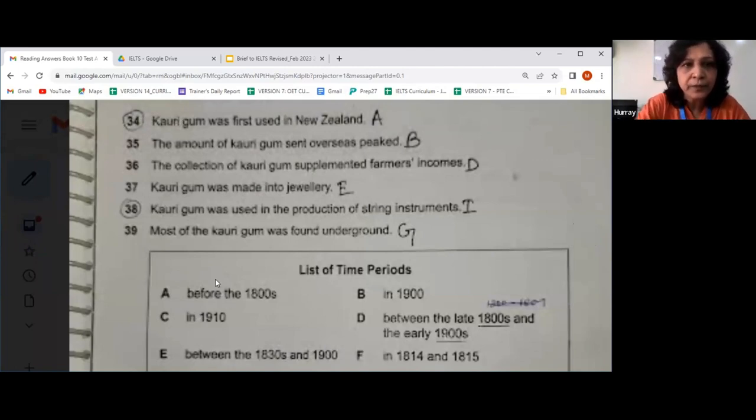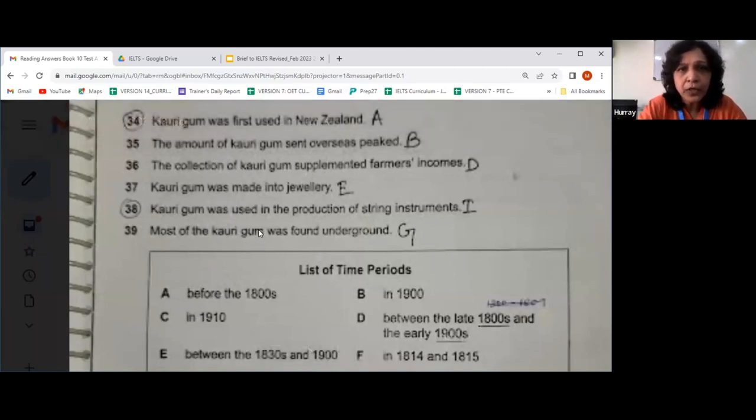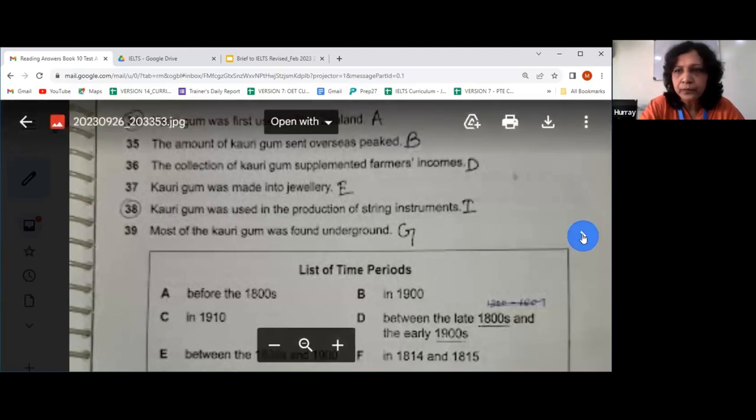Before the 1800s. Now, the 35th question is, the amount of kauri gum sent overseas peaked. When did the amount of kauri gum sent overseas peak? In 1900. So the answer for this is B, in 1900.